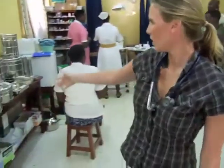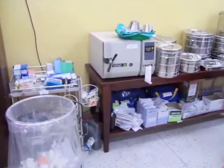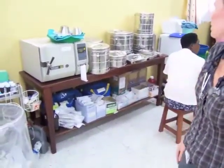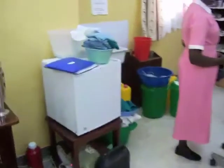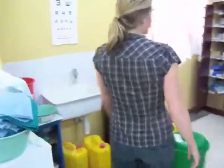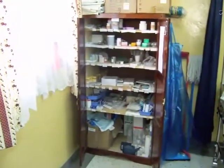So as you can see in this area, we have a lot of patient supplies. This is our autoclave where we can sterilize all of the things that we need to keep clean for our patients. We have extra supplies on the bottom. We have a refrigerator over here for our cold medications. And over here in this closet, we have our drug cabinet, where we keep all of our important medications to keep all of our patients healthy and happy.